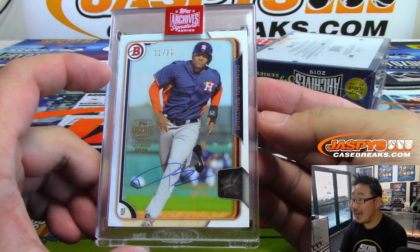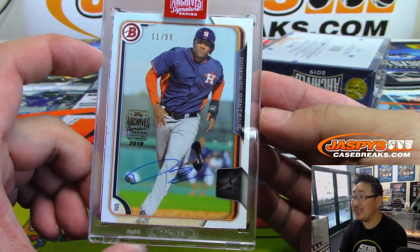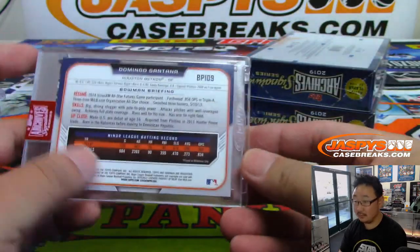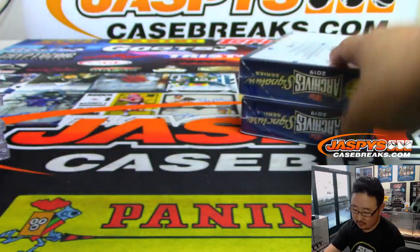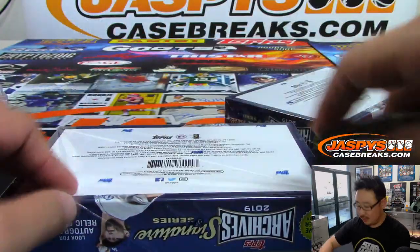You got 11 out of 99. Domingo Santana. Two more to go.